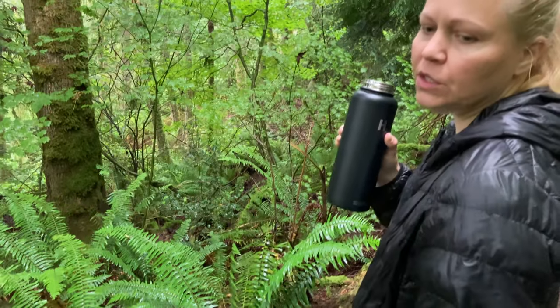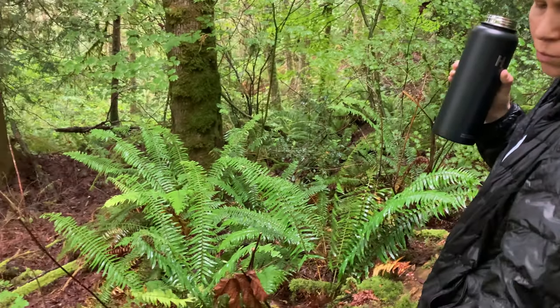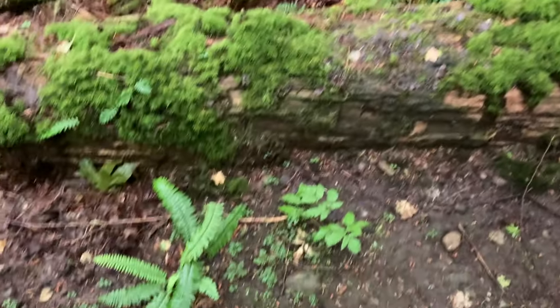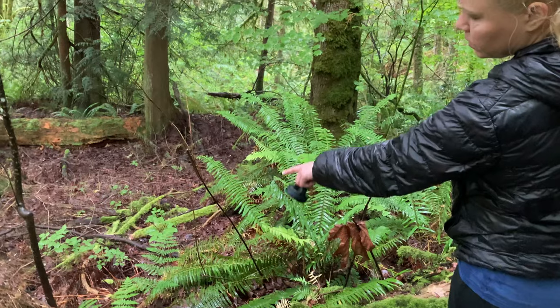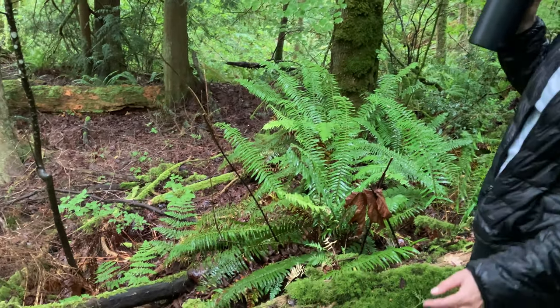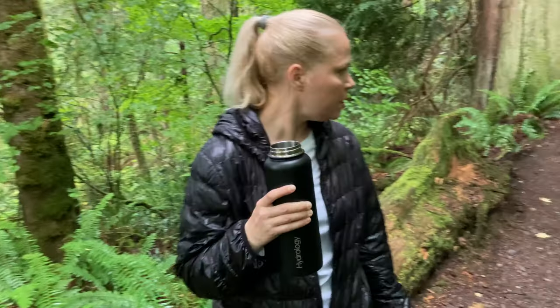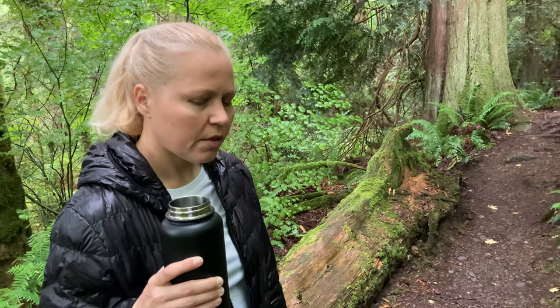Lots of different species of fern. You're almost stepping on a little bitty one. You've got these large ones. These ones that grow out in a single stalk with little offshoots. The one that we saw earlier, which I don't see here right now, but I love ferns.